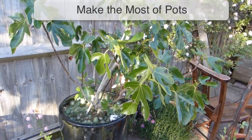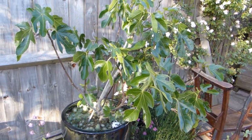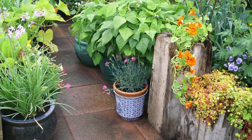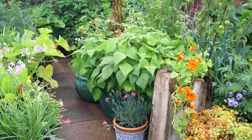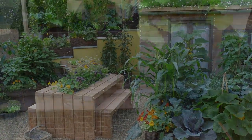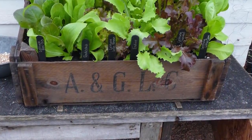Containers offer instant impact, flexibility and convenience. They're the go-to choice on patios and balconies and are easily moved to make the most of sunlight or to protect plants from harsh weather. Be opportunistic in where you put your pots. Any flat surface is fair game.